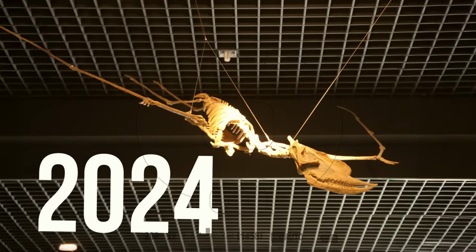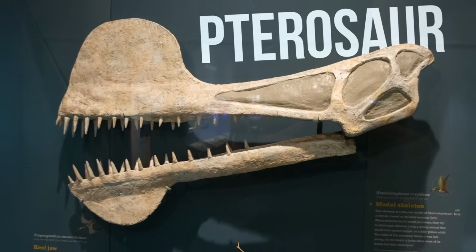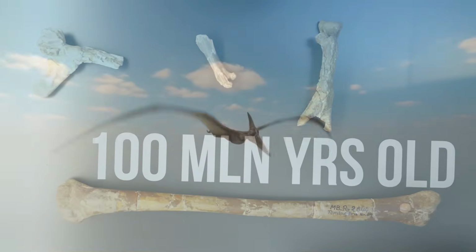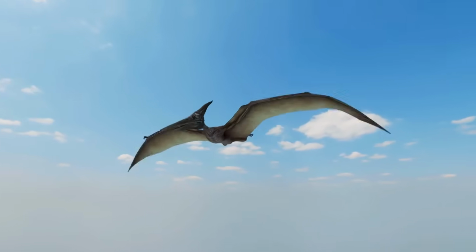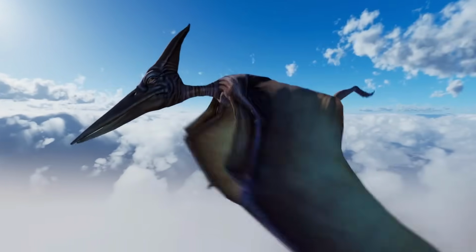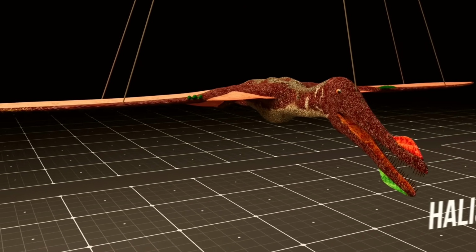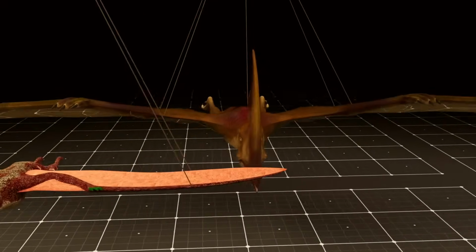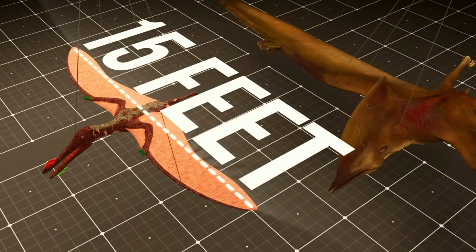Now, this wasn't the only secret buried in Queensland, though. In 2024, researchers working there discovered the fossilized remains of a new species of pterosaur, about 100 million years old. These creatures were the first vertebrates that could actually fly, existing alongside dinosaurs. They were massive, powerful predators, with wingspans of up to 36 feet. But these remains belong to a new species within the pterosaur group, which they have named Hakuna Matata, or something similar. Compared to their cousins, they were on the smaller side, with a wingspan of about 15 feet.